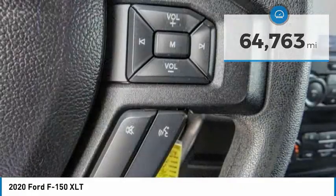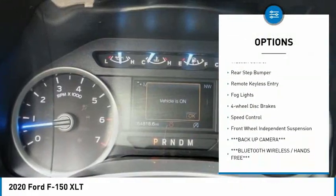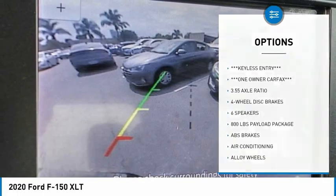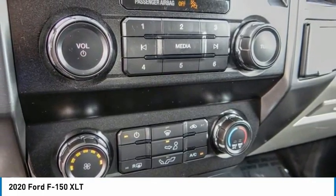Here are some of this vehicle's great options: electronic stability control, alloy wheels, brake assist, traction control, rear step bumper, remote keyless entry, fog lights, four-wheel disc brakes, speed control, front wheel independent suspension.